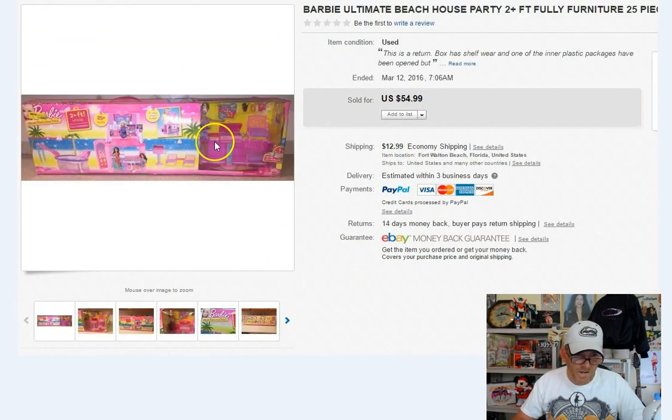This is a Barbie thing. I'm pretty sure it was a return, but I verified that everything was in it. Even though everything's still in there, the box was rough, so I listed it as used. And I said, this is a return, and the box has shelfwear. So I was upfront and honest with them. And we got $47.99 out of it. So that was a really good deal. That's a Barbie. It was like 2 foot long.